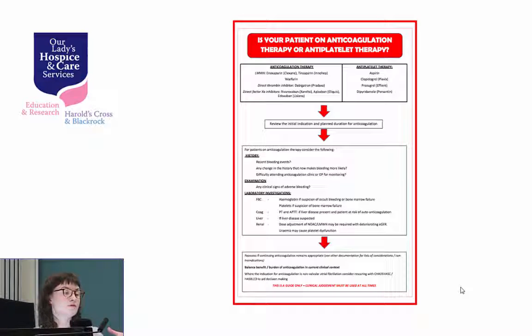So after all that information, then you're just trying to assess, is anticoagulation therapy appropriate? You're trying to decide what's the balance and what's the benefit of being on it. And so, again, sometimes some of this just involves thinking about what the benefit is.